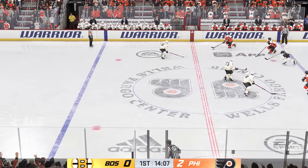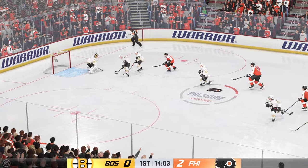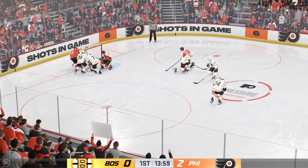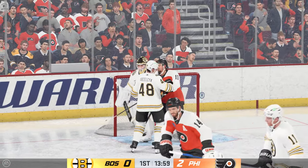The Flyers move the puck in the defensive zone. Shot! Denies him! He got all of it! Big time save! Oh my goodness! Well, throw technique out the window. This time it's all about the competitive will to get to that puck.